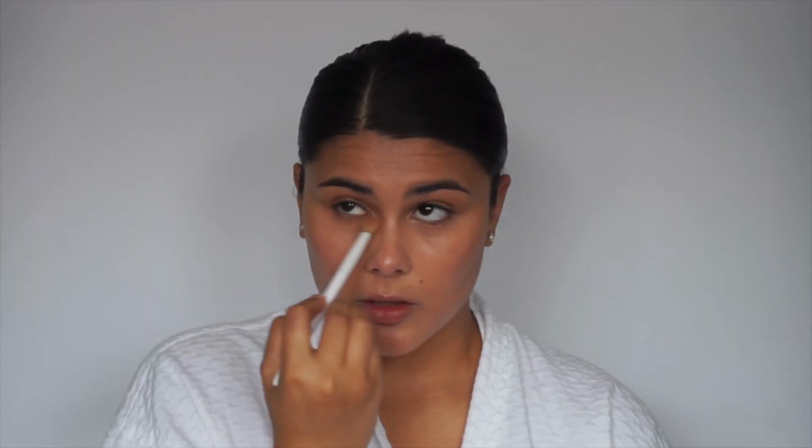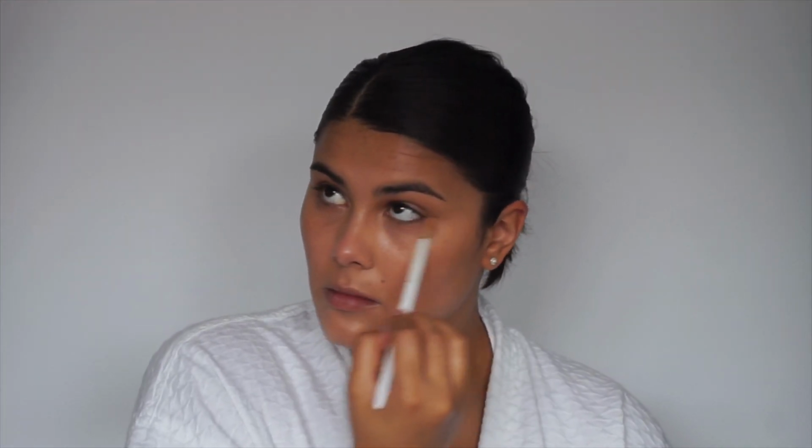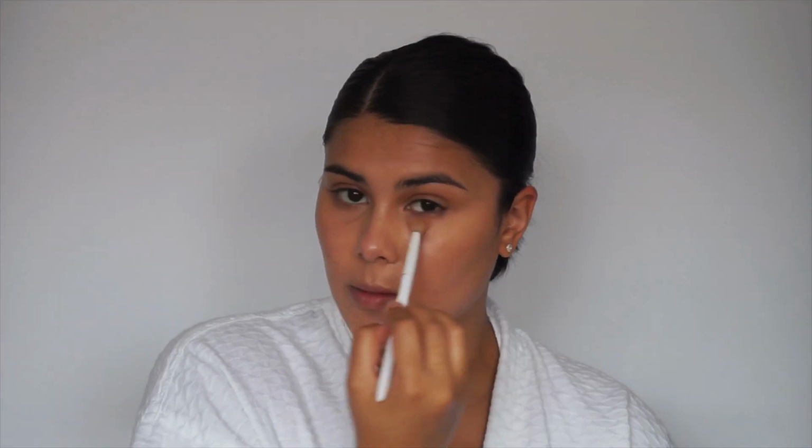Now I'm moving down to the lower lash line. And that again is just with whatever product is left on the brush. Unless I'm going for a dramatic look, then I really pack it on because I have long eyelashes. And for whatever reason, no matter what mascara I've tried, my bottom eyelashes, the mascara always gets on my under eyes. So if you have a tip or a trick to not get mascara on your under eyes, leave it in the comments below.